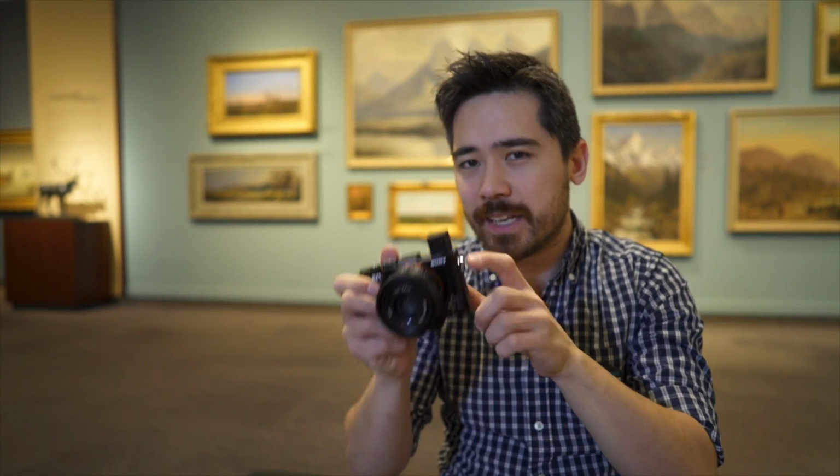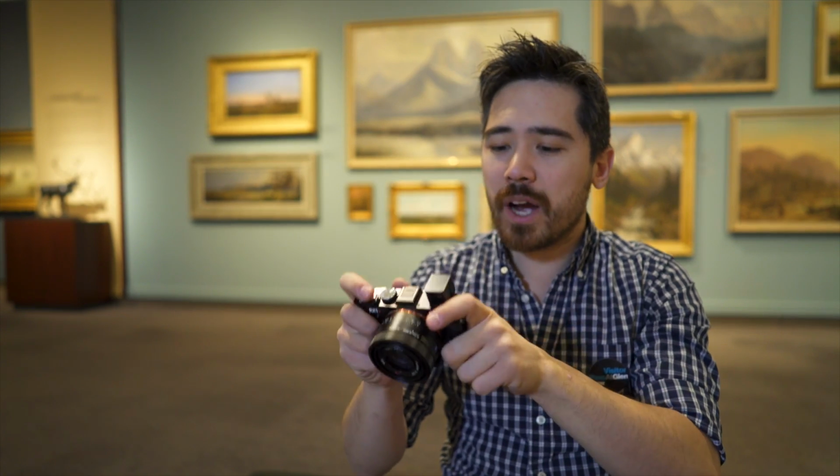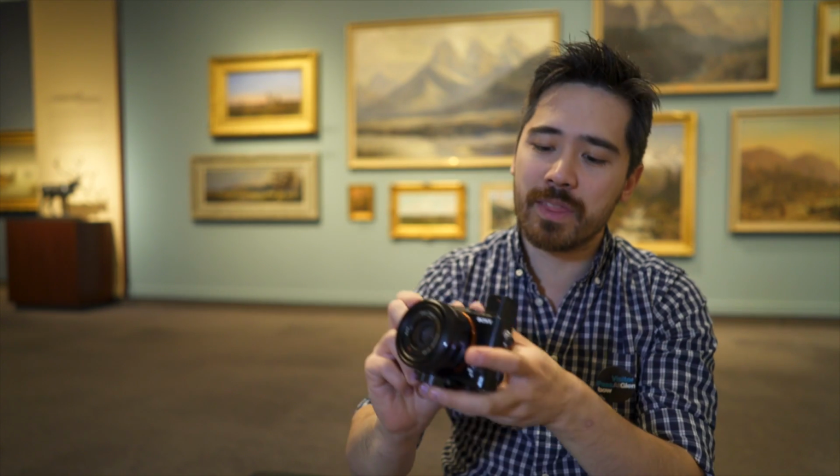Still, I do like the magnification. I do like the way they've designed it. It does give you better eye relief, good for eyeglass wearers, a little bit more comfortable to use than the tiny RX100 viewfinders that they made for that.